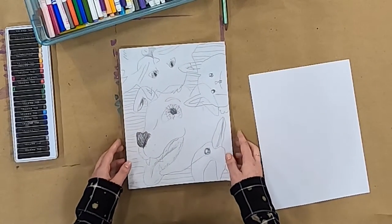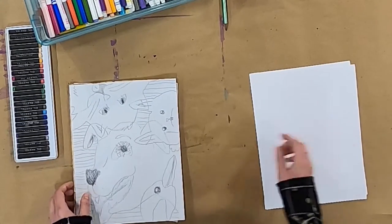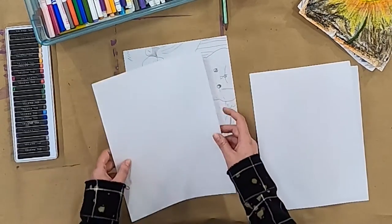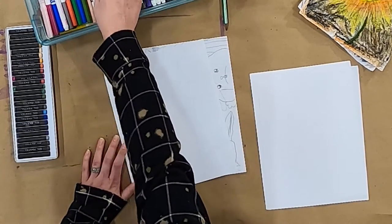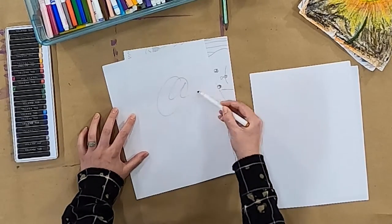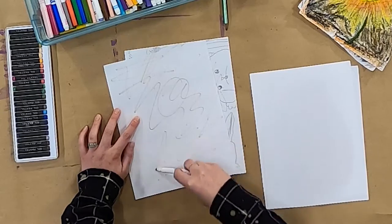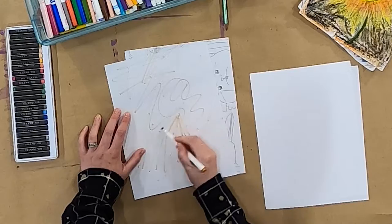So, for the project today, we're going to make some mistakes on purpose and see what we can do to make it work. So, let's say I have this piece here, and I'm gonna color with markers on this piece. Let's see, I'll use this color. So say I'm coloring, well, this isn't a very good marker, but that's okay, because we're talking about making mistakes on purpose. So first off, my marker's kind of out of ink. I'm just gonna go with it and see what kind of cool things I can do.